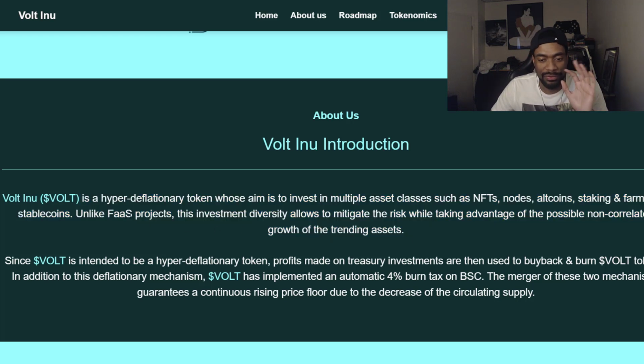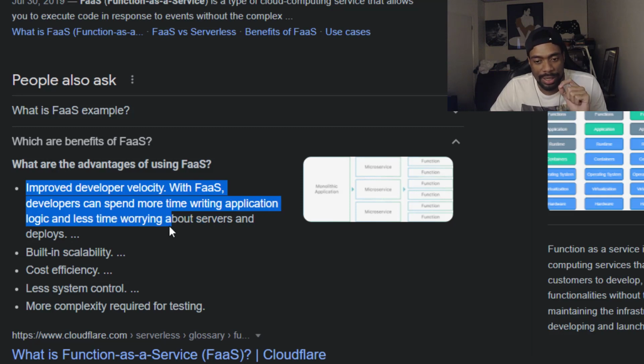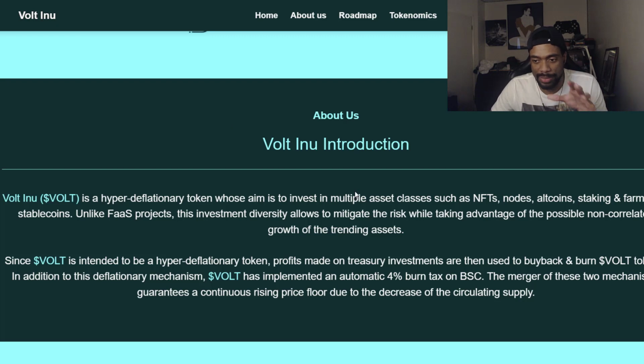If you are unfamiliar with this, and I was pretty much unfamiliar with it myself, I had to go look it up. I came to Google real quick and looked up what the benefits are for using this type of service. It says, what are the advantages of using FAAS? Improved developer velocity. With FAAS, developers can spend more time writing application logic and less time worrying about servers and deploys. And then it says built-in scalability, cost efficiency, less system control, and more complexity required for testing. So overall it just seemed like it's a better service to be on. That's a plus for the people who put this behind it.